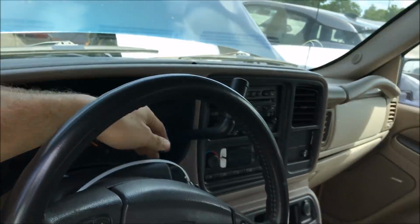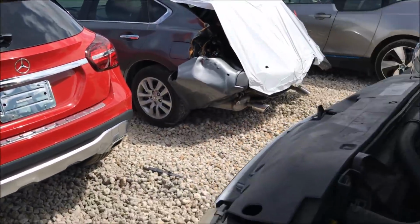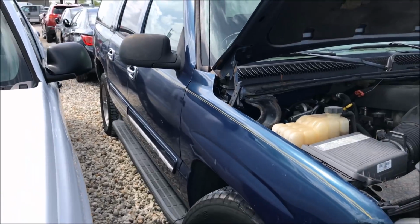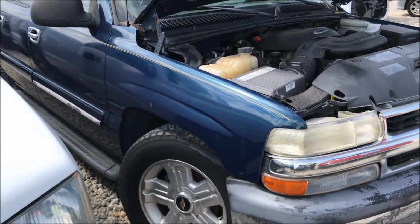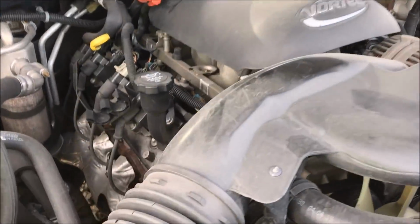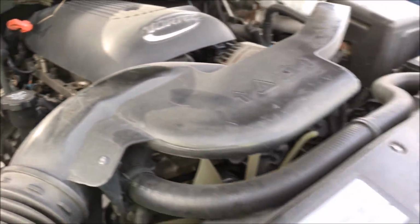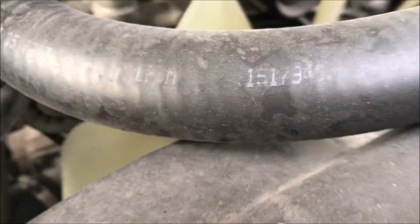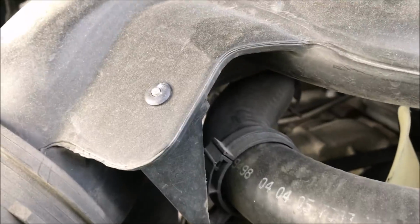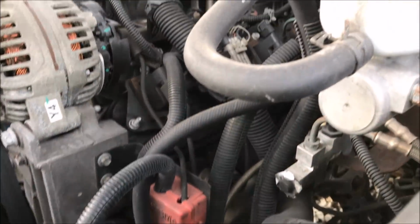It's a non-run. The battery's dead right now. This is not an insurance company or a donated. This is a private seller of some sort. But when I look at it, it very well could be a vehicle with 60,000 miles. The interior wear, especially, and if you look at the engine bay, very clean. There's no leaks or anything like that. Looks mostly original in here. I don't see any major parts changed out, with the exception of maybe that fan clutch. For the most part, all looks original. So I think there is a pretty good chance that this vehicle does have 60 something thousand miles.